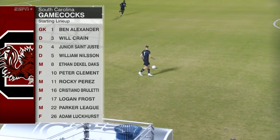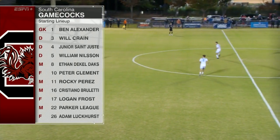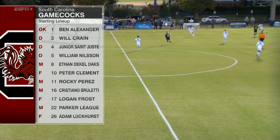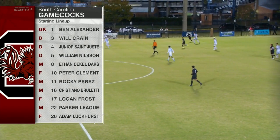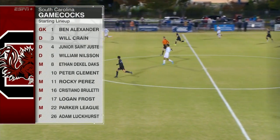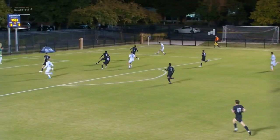Here's a look at the lineup. Ben Alexander, another freshman in goal. Both freshman goalies tonight. Will Crane will be on defense along with junior St. Juiced. Beside him is William Nilsson. The midfield will be Ethan Deckel-Dax as we get some action going forward.